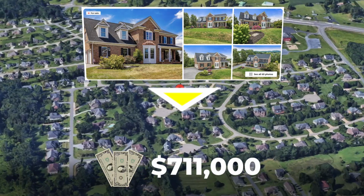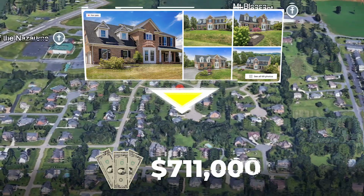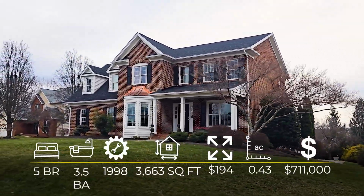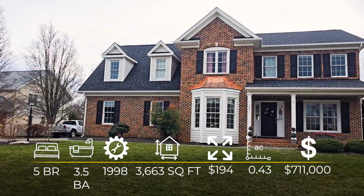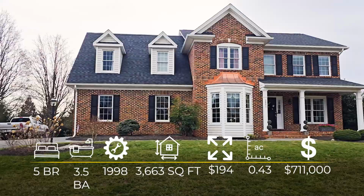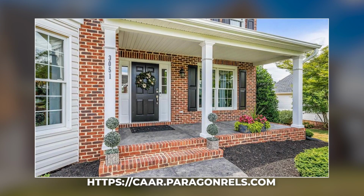It's listed for $711,000. It was built in 1998. It has 5 bedrooms, 3 full baths, and 1 half bath. It has 3,663 square feet of finished living space, and of that, 2,663 is above ground, which breaks down to $194 a square foot, and it sits on a 0.43 acre lot. Now, when you go into this home, it's a custom built, 3-sided brick home, and although it's 27 years old, the single owner who raised their family in this home has gone to extensive lengths to keep it in top-notch condition.